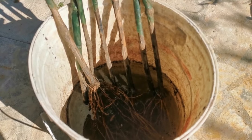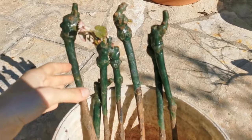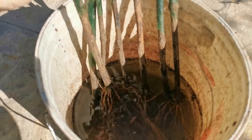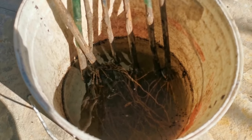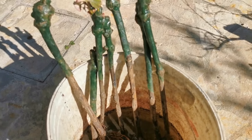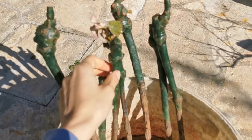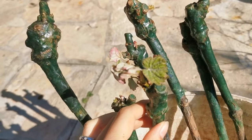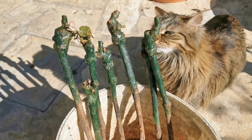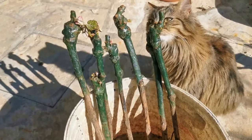And so here is what we have got today. We've got the vines with their roots. We've got to keep them in the water so they don't get too dry. And we've got to plant them in a couple of days, I think. They already have some small leaves. They will become bigger plants.